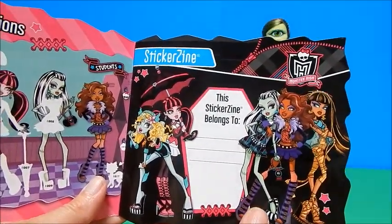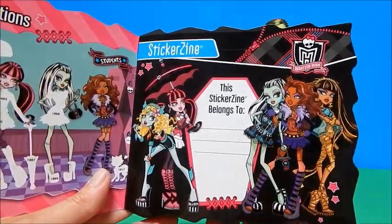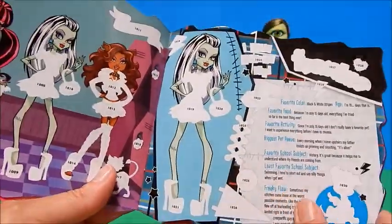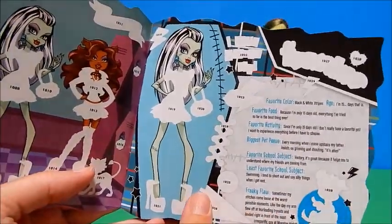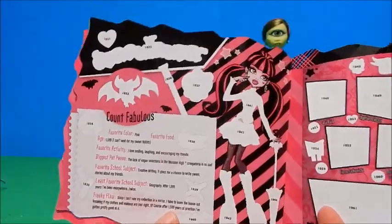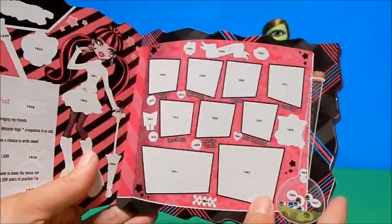So the Stickerzine belongs to Beauty Parade. And there's the first one with Draculaura, Frankie, and Claudine. And there's a little page, looks like just for Frankie, with all her info on it. And then there's Draculaura's page.